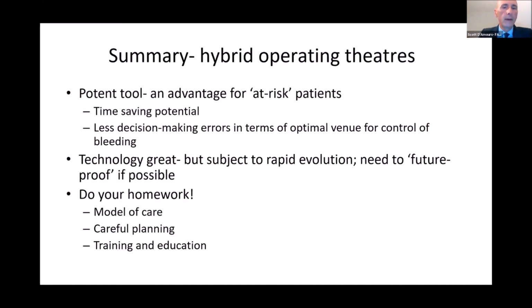So in summary, there's no magic about hybrid operating theaters or RAPTORs. They are a place where hemorrhage can be controlled, and they're a very potent tool. And they do have an advantage for specific subgroups of very high risk bleeding trauma patients. They do save time. There are obviously advantages with less decision-making errors because the optimal venue for hemorrhage control is a single place. And the technology is great, but clearly it is evolving. And any time we install these sorts of things, we want to make sure we future-proof things as best possible.